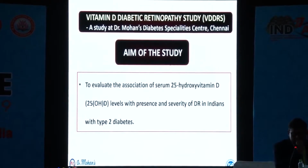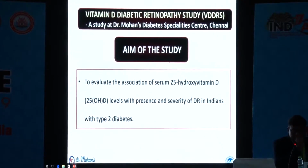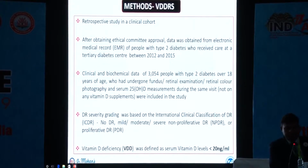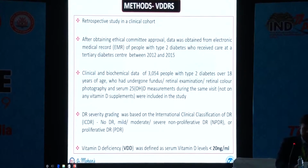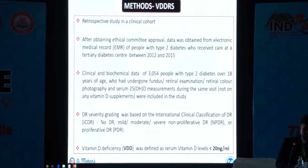To evaluate the association between vitamin D and the presence and severity of DR, we did a retrospective study looking at the electronic medical records of our patients after taking ethical committee approval. All the data of our patients who came between 2012 and 15, about 3,000 patients over the age of 18 who had undergone fundus photography and the vitamin D assessment during the same visit.